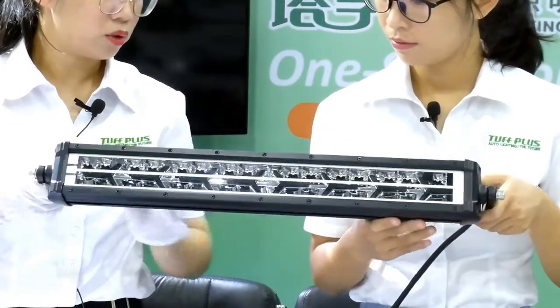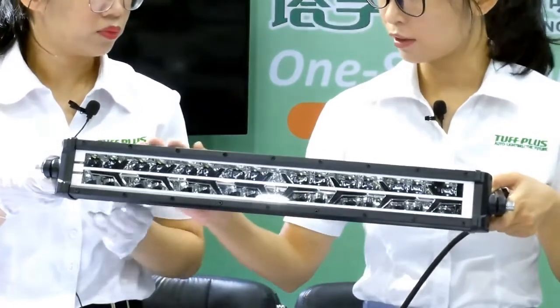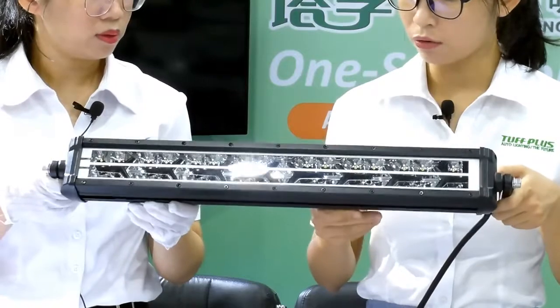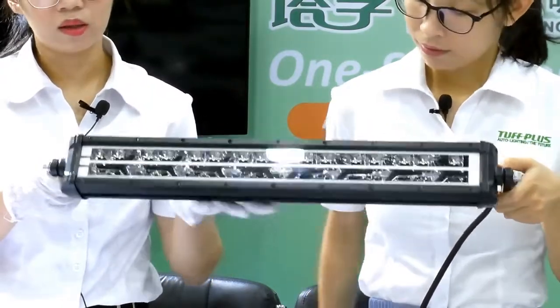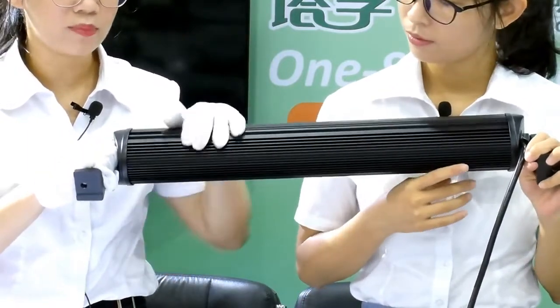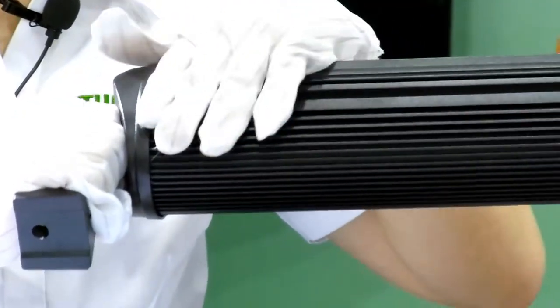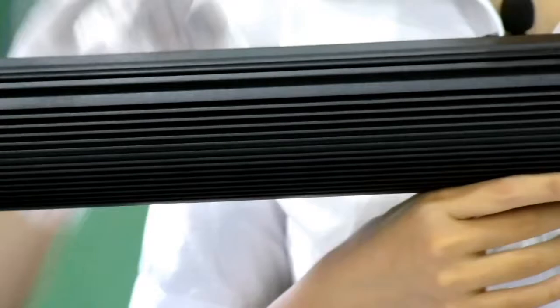Do you know the housing design? The housing is for reducing the wind noise and also for the heating. Yes, the housing uses an aerodynamic design in this lamp to reduce the wind noise. So when the driver is on the highway, they will feel very comfortable.